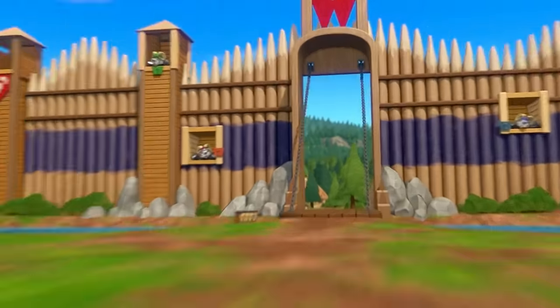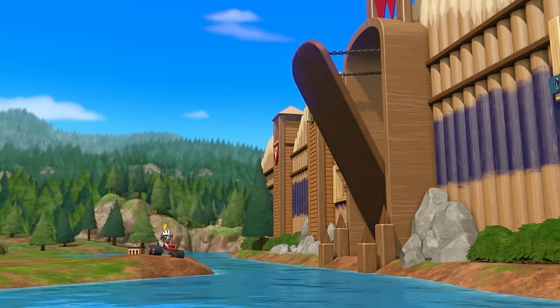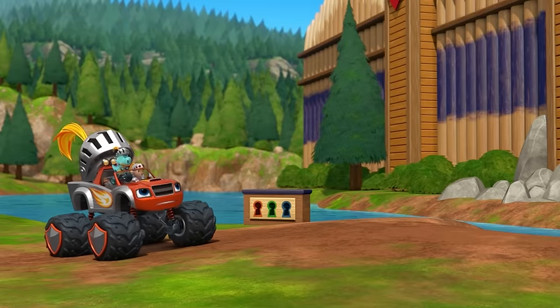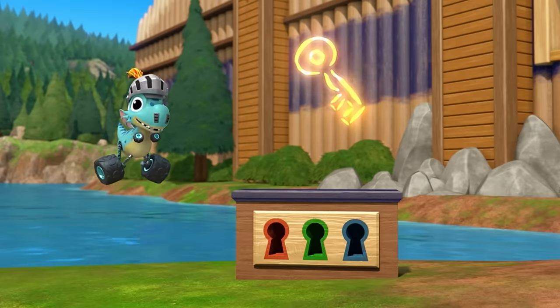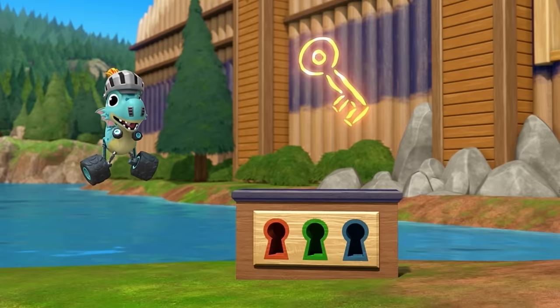Look, up ahead! It's a drawbridge! Oh no! It's closing! Now there's no way to get across the river! But look! Zeke knows what to do! If we put keys in these keyholes, it'll unlock the drawbridge and make it come down again!